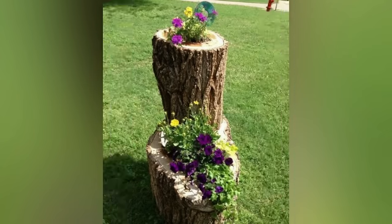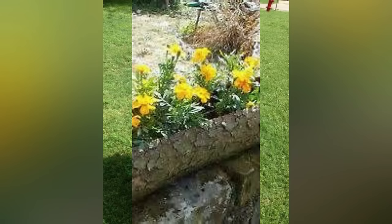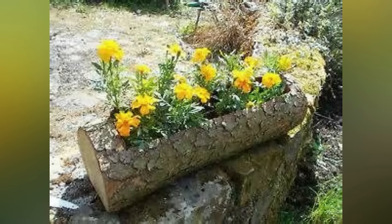Why choose DIY from tree logs for your garden? One, you can do them yourself. The good part is that you do not have to spend a lot of money to have such wooden ornaments.